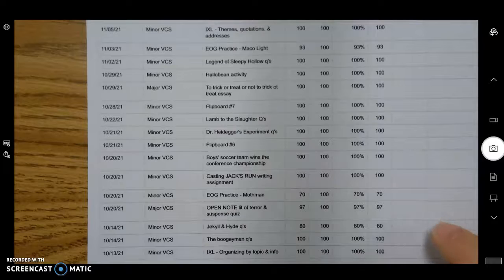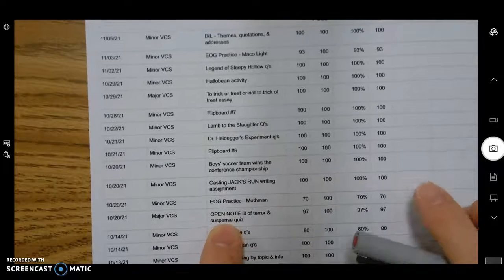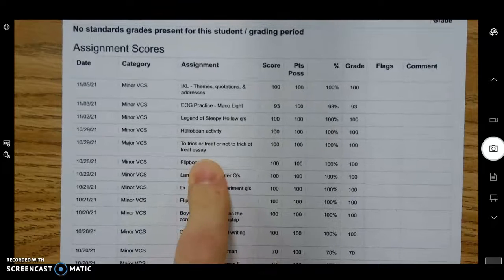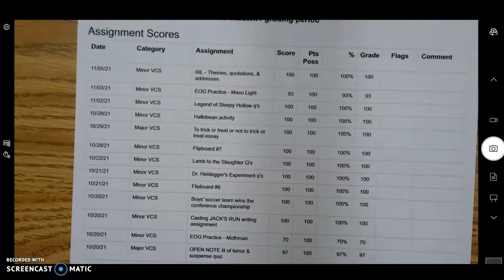There's the book report, that's 1. There's the open note quiz, that's 2. And then the 3rd is the essay. They turned in an essay the other day for me as well that I'm going to grade, so that'll be a 4th major grade right there.